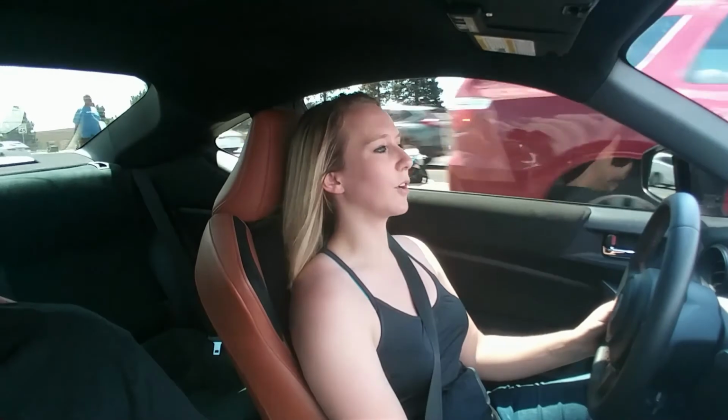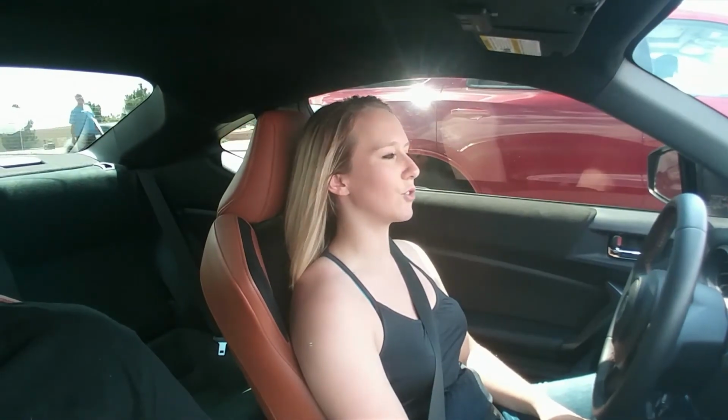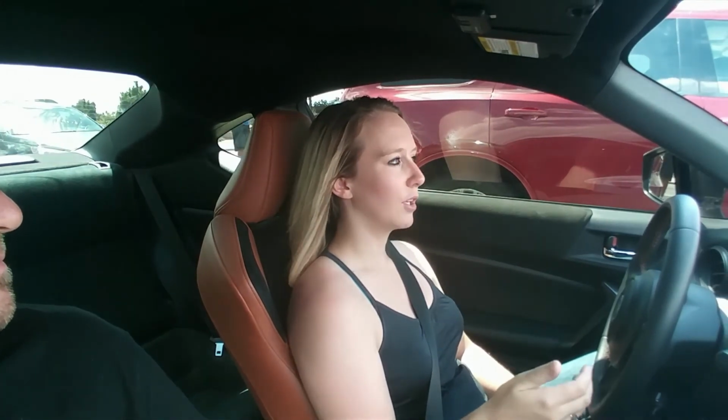Another feature from Toyota that I love that they transferred to this car is the windshield wiper controls. In my Tundra, I have the control that if you just tap it up once, it does one sweep of the windshield wipers. And I love that in this car too, because it's one of the features I love so much in our Tundra.